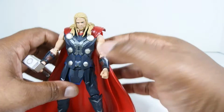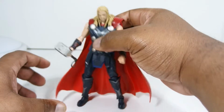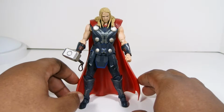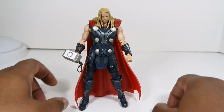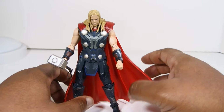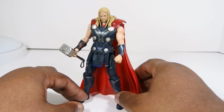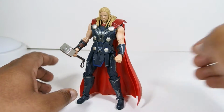Doing just that. So you can have it spread out, or you can have it constricted in, for when he's just standing. When he's flying, you can pull out one side maybe. It works. It's not bad. I think it's just a matter of preference, honestly.